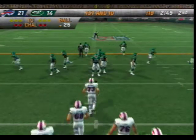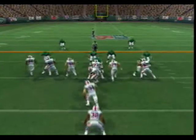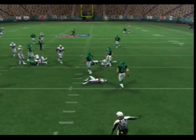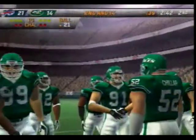First and 10. Ball on the 25-yard line. It's on! Nickelback in this time. Taken down in the backfield by Thomas. And now our viewers can see how successful the Bills team's main running threat has been today.